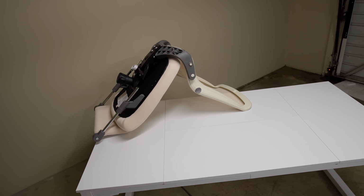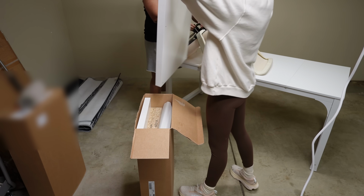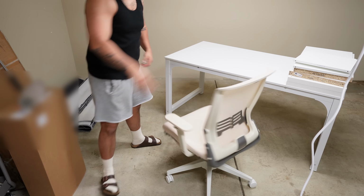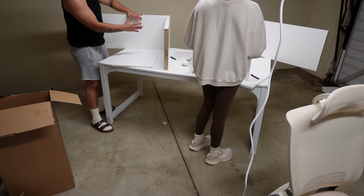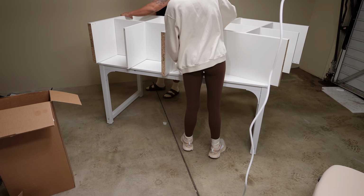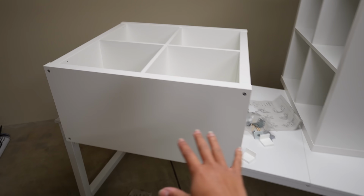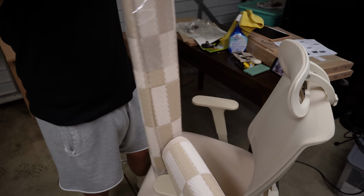Status update, the desk is finished. The chair is in progress. Ryan is building the chair. While Ryan builds the chair, I'll be doing the calyx shelves. And that's the update. Gonna keep chugging along. We did the calyxes. 1, 2. Rugs just got delivered. Everything's coming together.